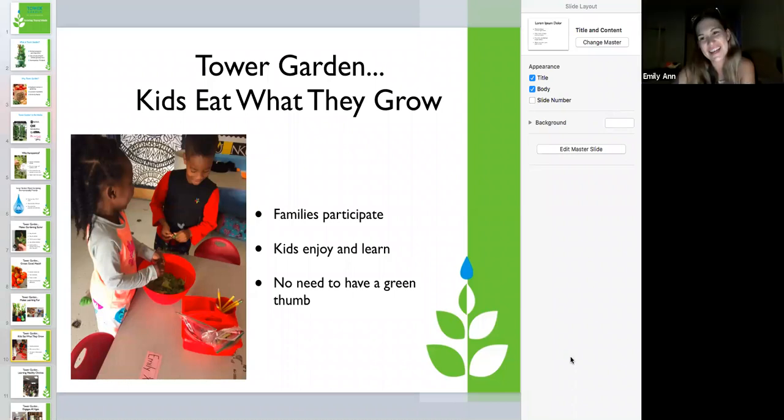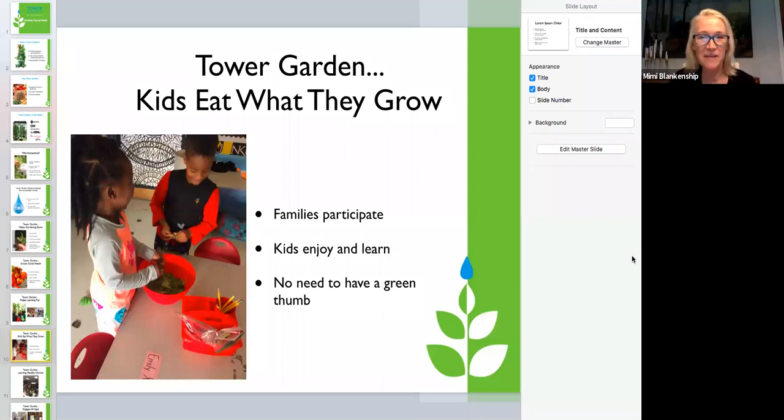Thank you, Julie. Oh, that was such a lovely picture of how they enjoyed it. Thank you for sharing all of that. Welcome. Yes, thank you, Julie. I love this picture of them making a salad. I think it's adorable. And it's shaping their future.